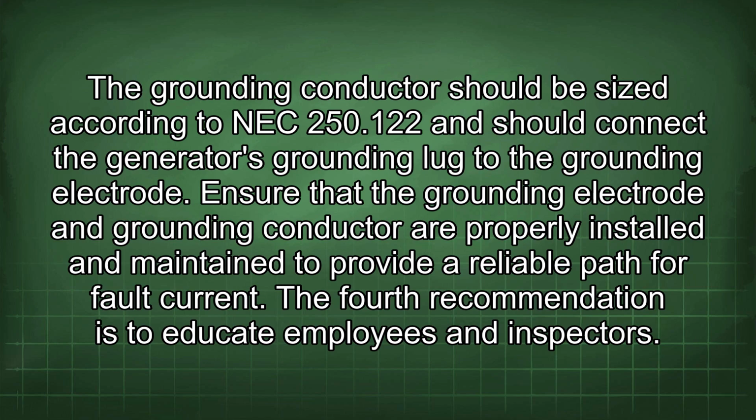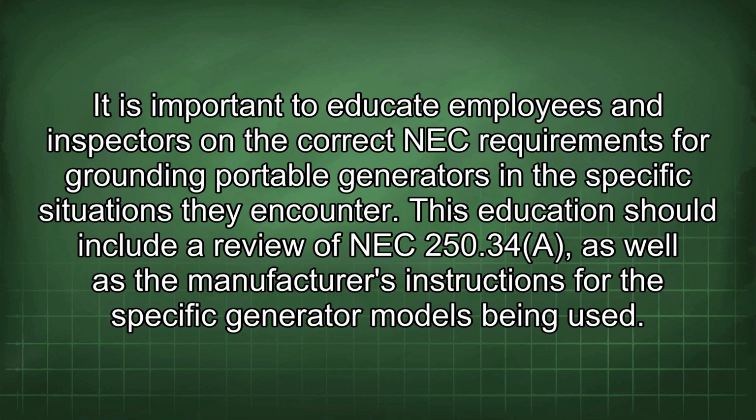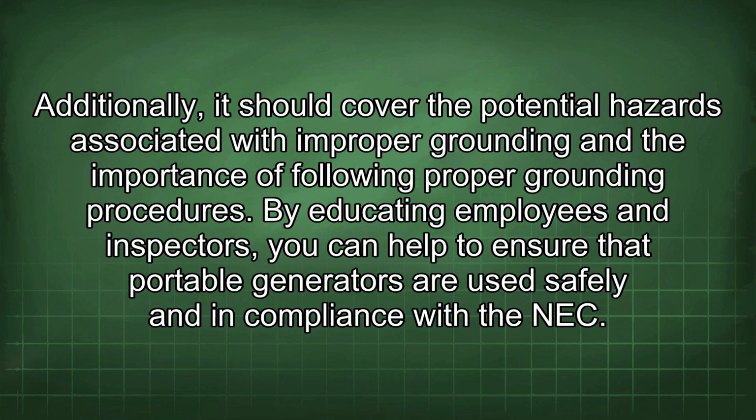The fourth recommendation is to educate employees and inspectors. It is important to educate employees and inspectors on the correct NEC requirements for grounding portable generators in the specific situations they encounter. This education should include a review of NEC 250.34(A), as well as the manufacturer's instructions for the specific generator models being used. Additionally, it should cover the potential hazards associated with improper grounding and the importance of following proper grounding procedures. By educating employees and inspectors, you can help to ensure that portable generators are used safely and in compliance with the NEC.